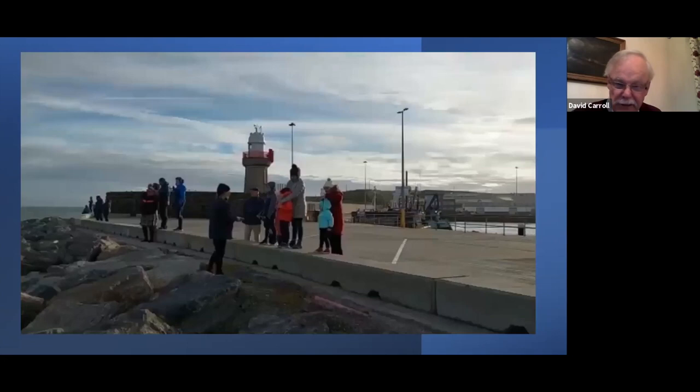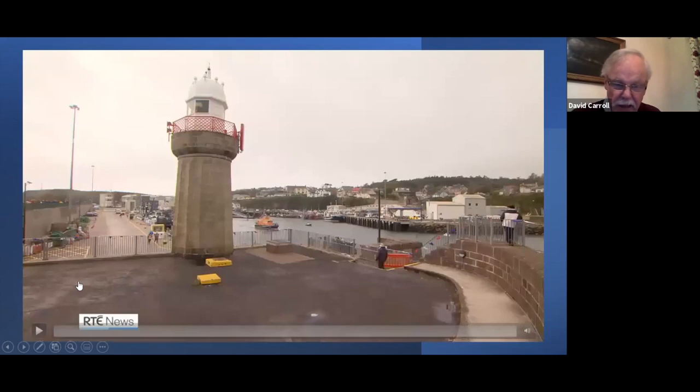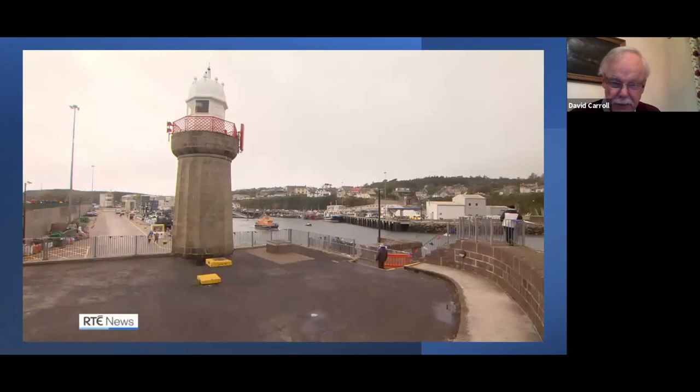Happy part is the new lifeboat arrived. It came on the 26th of September, and it was a huge occasion for the village. You can see the crowds of people that turned out, and RTE were there to record it. And we'll take a look at what Pascal Sheehy said on the day, and you'll hear Roy speaking and Neville, who were interviewed.